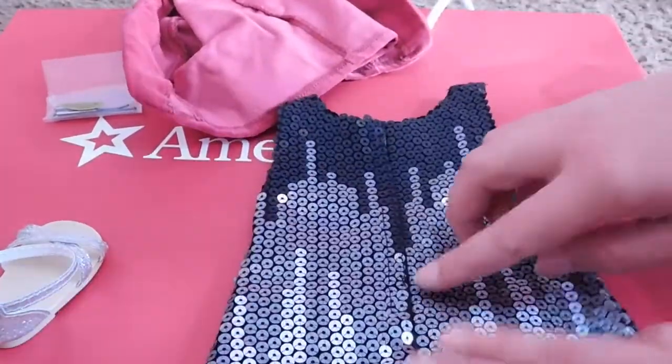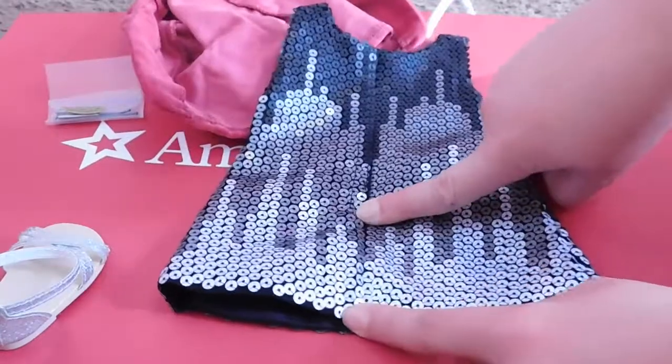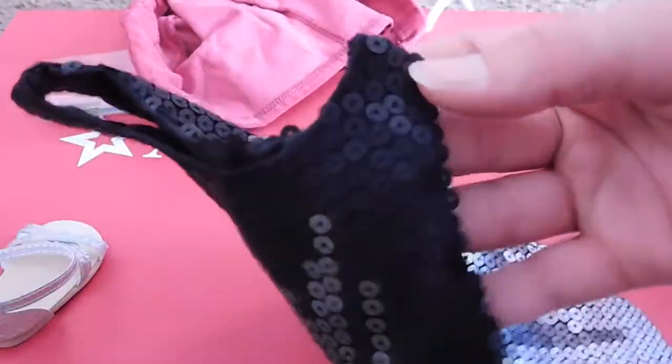Then it has Velcro down the back until right here at this point. So there's about 1.5 to 2 inches without Velcro. And it's a tank top.